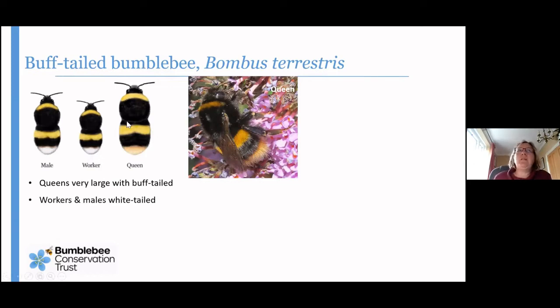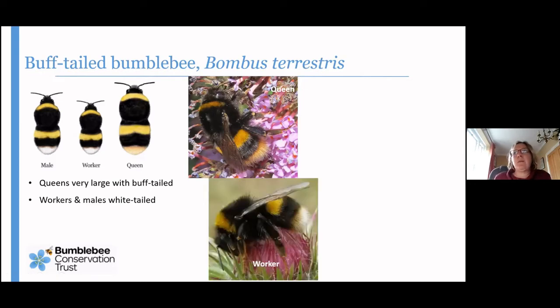But the workers and the males are white-tailed and they look really, really similar. These two are tricky. So they're both white-tailed and they both have two yellow bands in the same position. The workers vary in size from being tiny to being as big as the males. So it's really tricky to tell them apart. So that's a typical buff-tail worker.